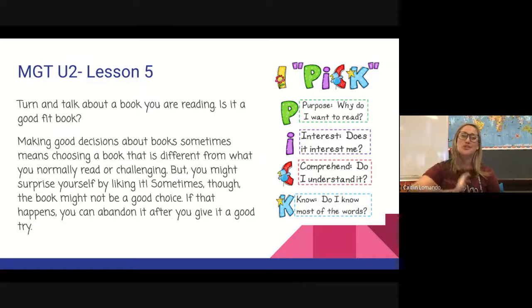As you read, of course, you'll come across words you don't know. But if you're stumbling over every other word on the page, that's no fun and that's not a good fit book. Making good decisions about books sometimes means choosing a book that is different from what you normally read or challenging, but you might surprise yourself by liking it.